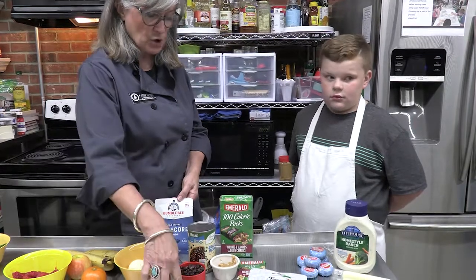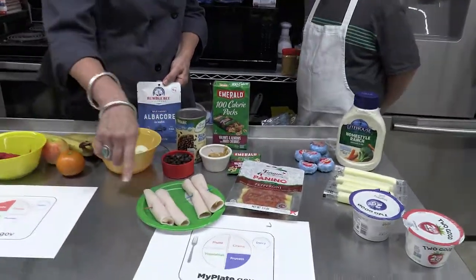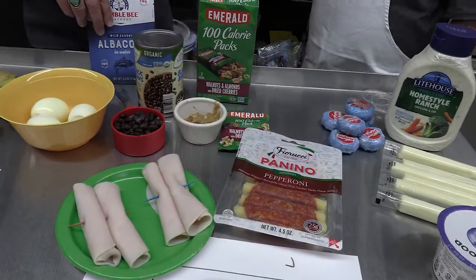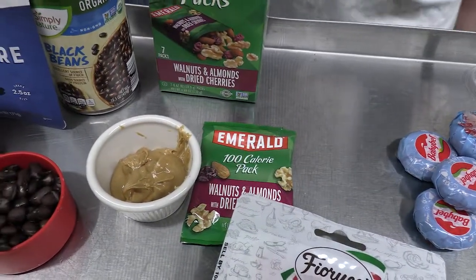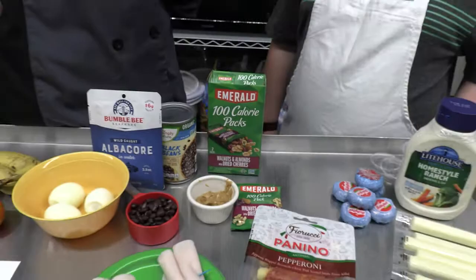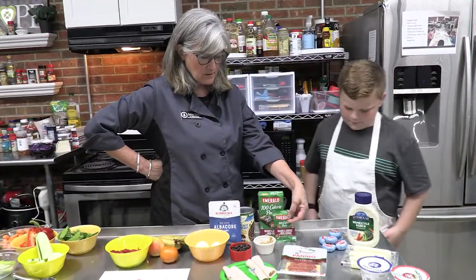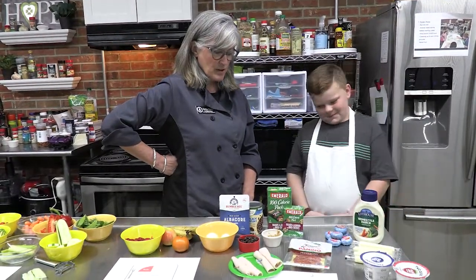We have some turkey. Do you like turkey meat? So we have turkey, and two slices of turkey is a portion. We have peanut butter. And peanut butter is a good protein. We can't forget about peanut butter. That's a portion too. A portion is two tablespoons. And then of course we have nuts. So nuts make a really good snack to put in our lunch.